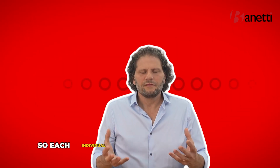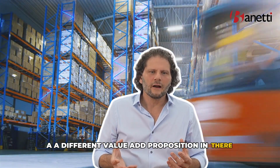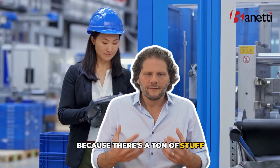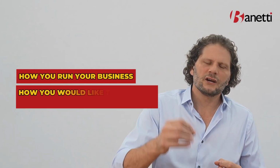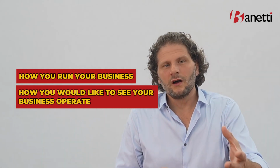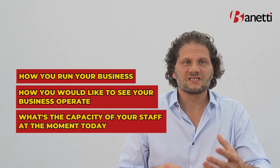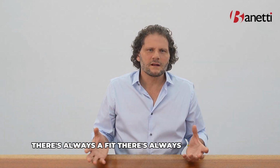So each individual organization is going to see a different value add proposition in there because there's a ton of stuff. The key is to start digging deep into how you run your business, how you would like to see your business operate, and what's the capacity of your staff at the moment today. There's always a fit. There's always an opportunity. The key is to get some help in there because you're busy.